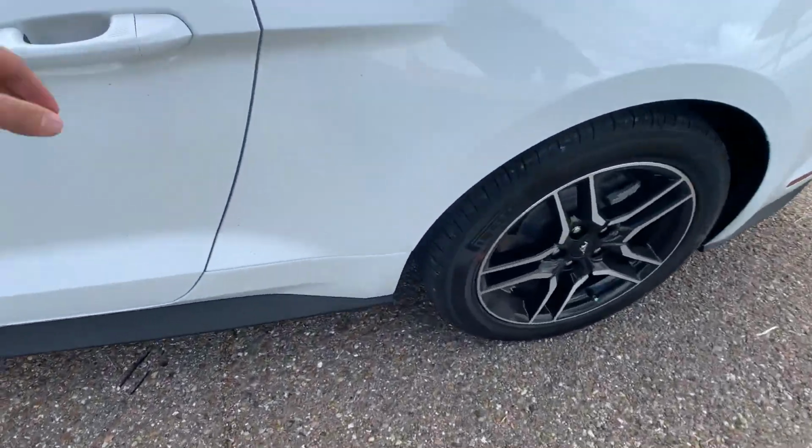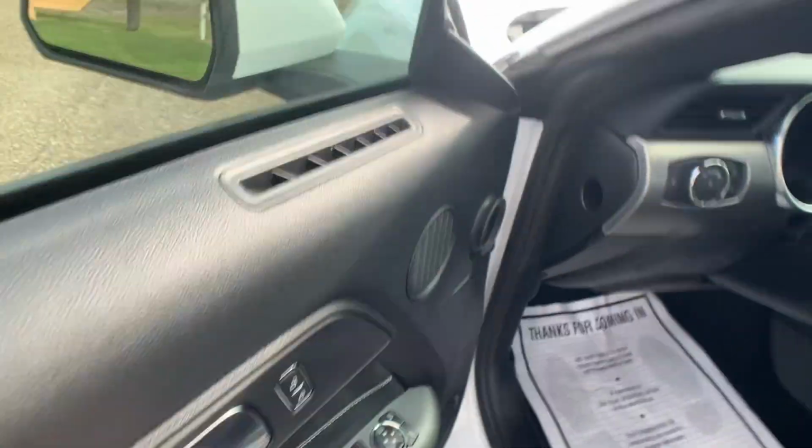Walk to the driver's side. It's a little windy, so let's go inside real quick.